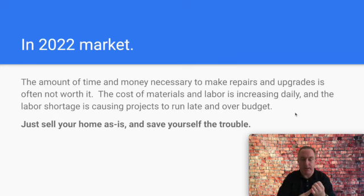Does your air conditioning and heating need to be tuned up by a professional? Then do it. Does your house need a massive amount of work? Don't do it. It's not worth the time and effort. You will not recover the money that you will spend.